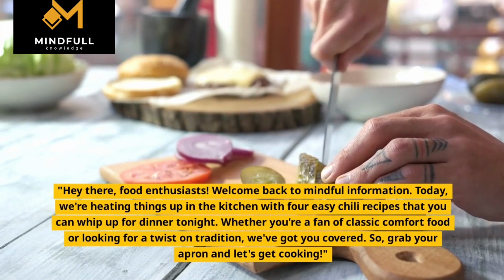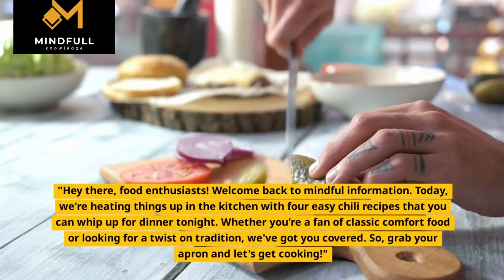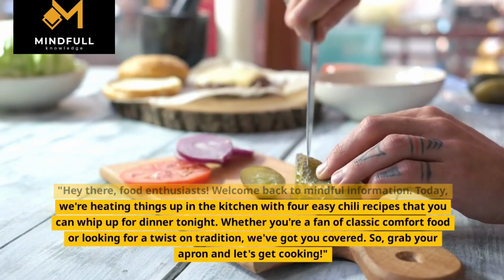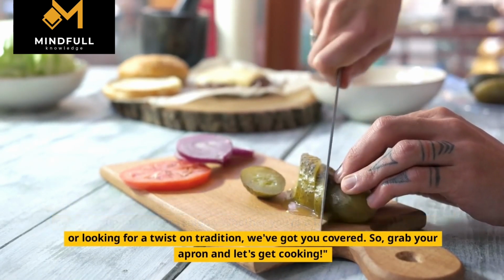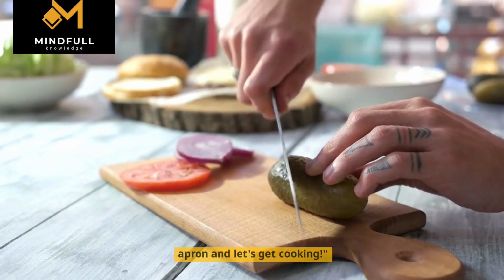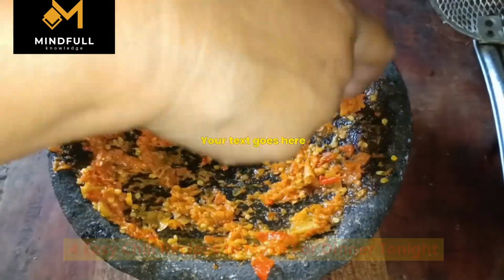Today, we're heating things up in the kitchen with 4 easy chili recipes that you can whip up for dinner tonight. Whether you're a fan of classic comfort food or looking for a twist on tradition, we've got you covered. So, grab your apron and let's get cooking. 4 easy chili recipes to make for dinner tonight.